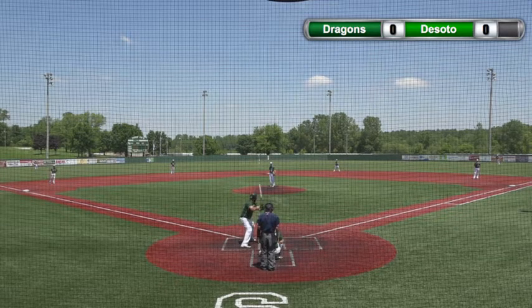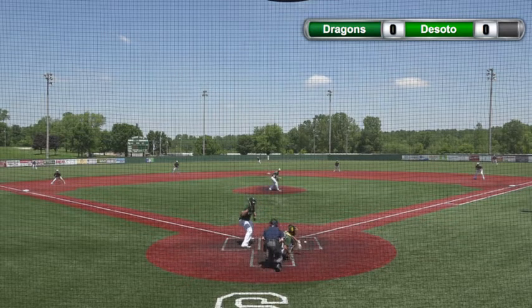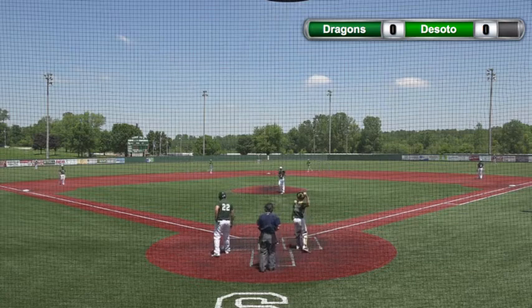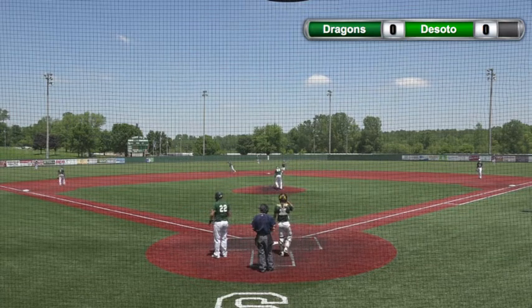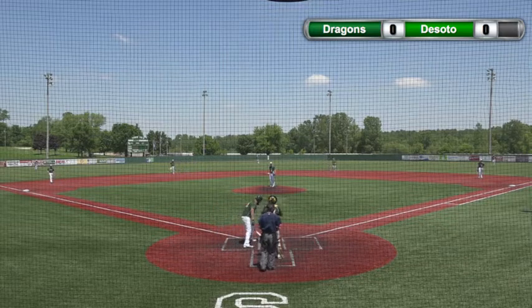He struck out looking last time on the outside corner. Another team rolls in, in red and gray. There's a ball outside. So we're getting a lot more teams here. And a beautiful day in St. Genevieve to come to our town. Can't be more perfect.